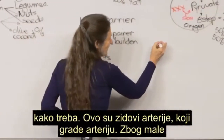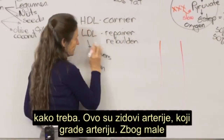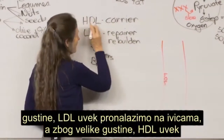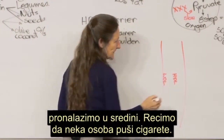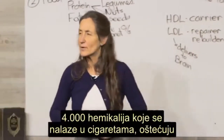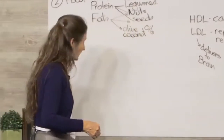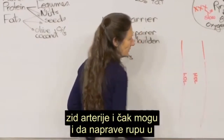The developing brain must have that high fat, or it actually doesn't develop properly. Here are the arterial walls making up the artery. And because of its low density, LDL is always found on the edge. Because of its high density, HDL is found in the middle. Now let's say a person is smoking cigarettes. The 4,000 chemicals in the cigarettes damage the arterial wall and can even poke a hole in it.